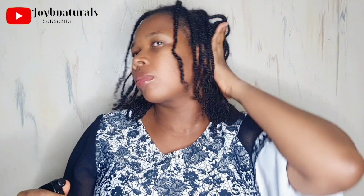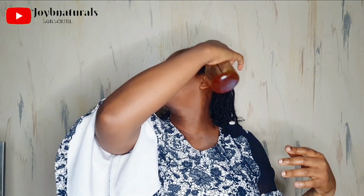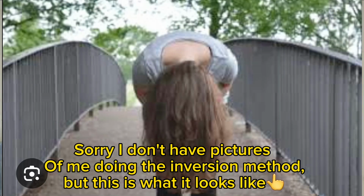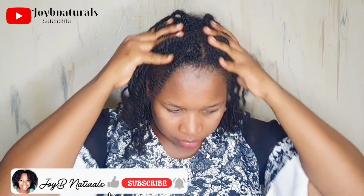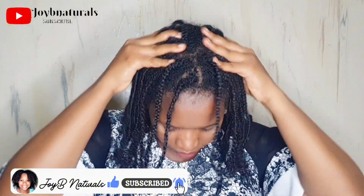Then the next thing I was very religious in doing was the inversion method. Now this is something I seldom do, usually I don't do it, but during this 3 months challenge I challenged myself to do the inversion method, not really necessarily for hair growth or anything, but I just wanted to try it out and just see how it feels. And it really felt good, because all that blood rushing to your scalp and you massaging at the same time. If you have any health challenges, please don't try that.